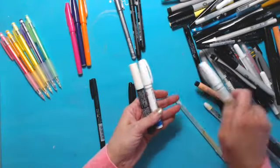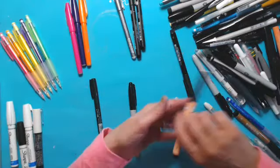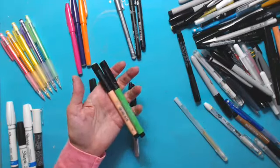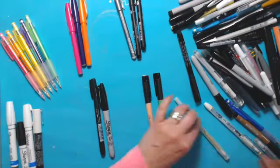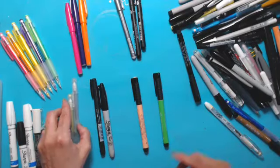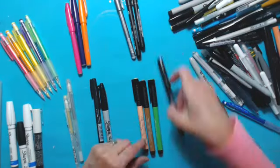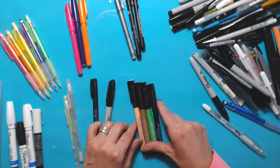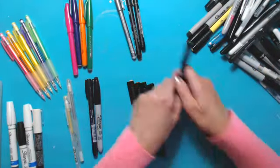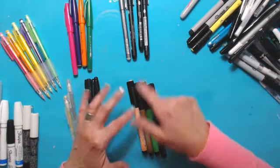Here's my Sharpies and my Poscas. I have a few Pitt pens. I've got a couple of those. And then I have my gel pens, Jelly Roll pens. See, these are the stuff I use every day. That's a brush pen. Is that a brush pen? Yeah. So let's see if I can separate this out, because I really need them like this so I can find things.